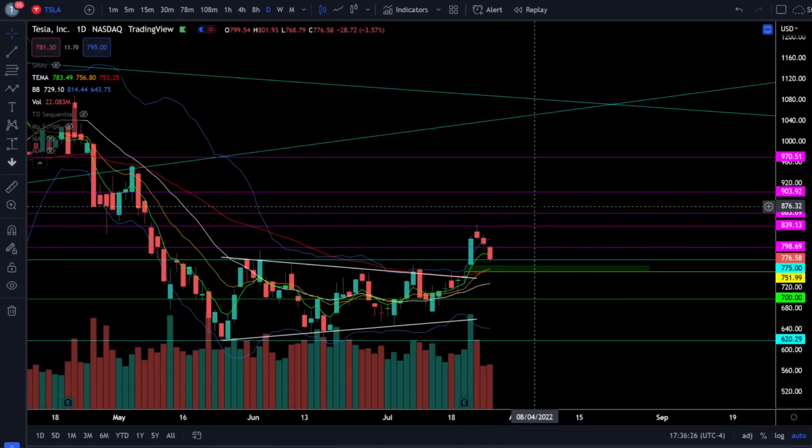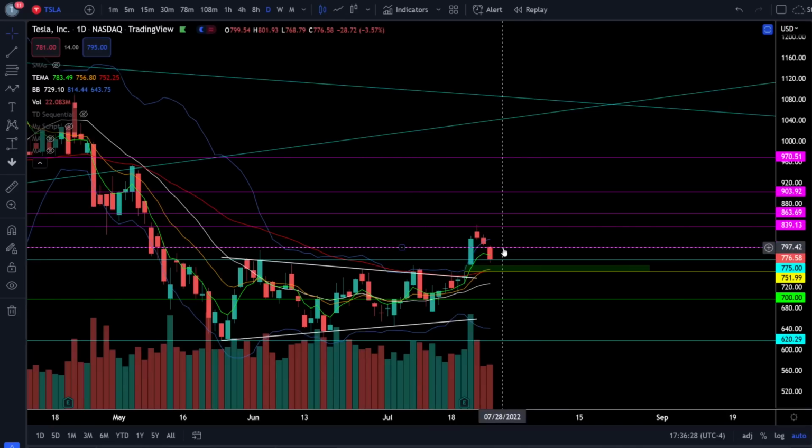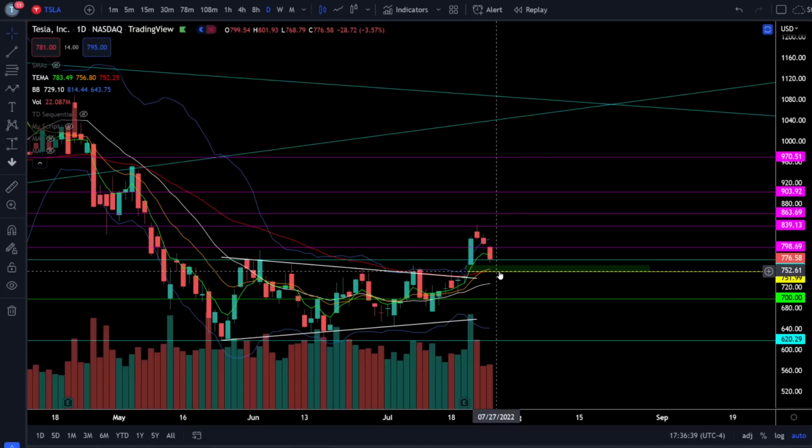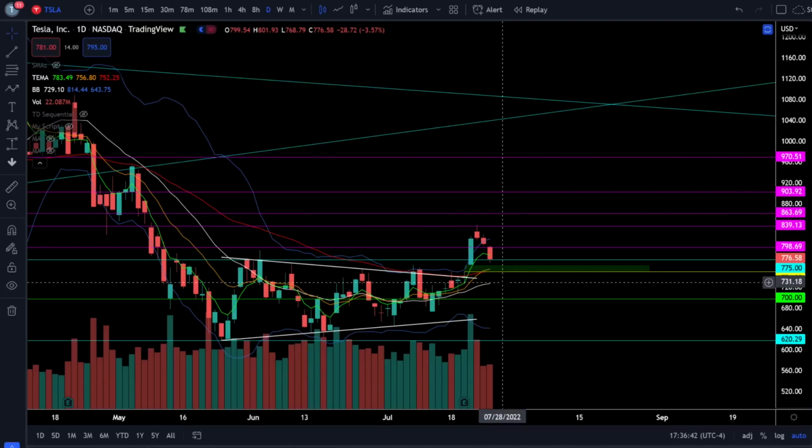So there is a big difference in expectation now that we have the bull trend, because during the bull trend, we expect to see Tesla trending higher. It is just a matter of where this higher low is going to find support. So we could find support at 775, the gap close at 752, or the 20 simple moving average right around 730.